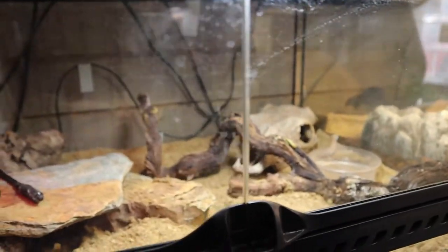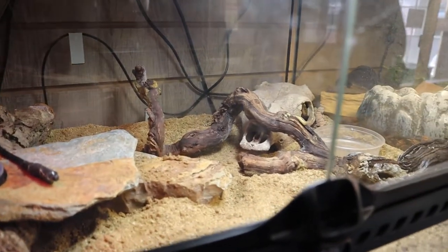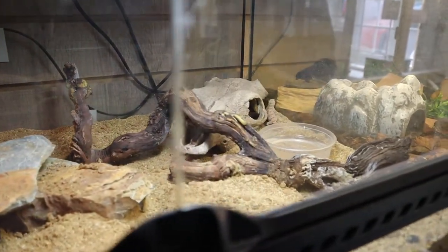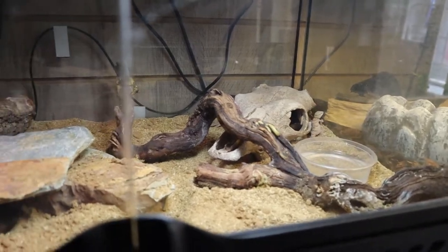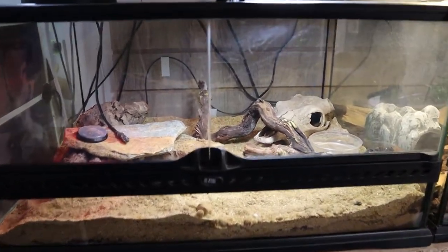It's a lovely setup. They've got the slate that's obviously going to heat up under the heat lamp and retain that heat and radiate it out. They've got loads of digging room, loads of hides. Really pleased that they have them. And hopefully we can find them nice new homes.